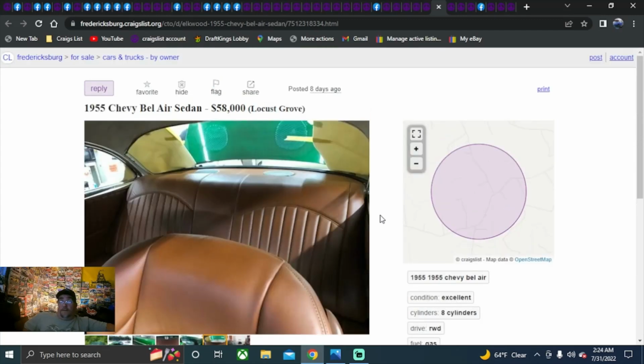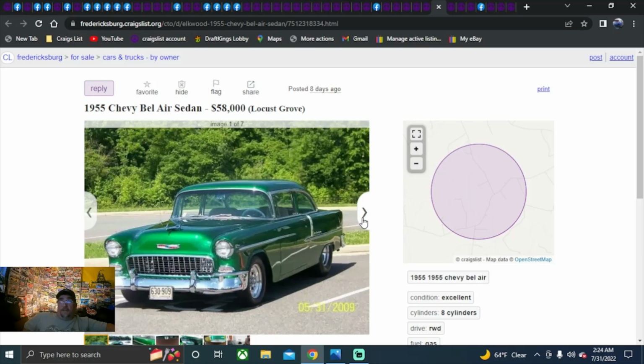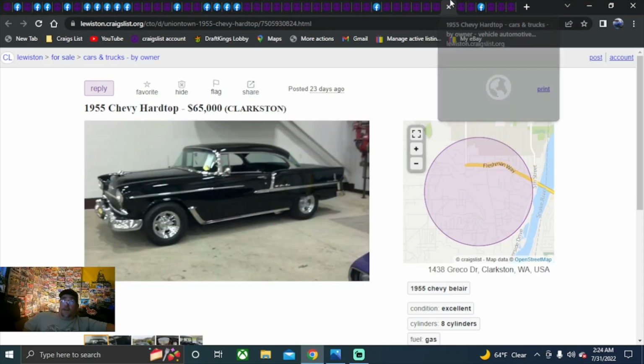I don't know. I'd just rather build one, or I'd have to think you could build one. Maybe not with that kind of a candy green or custom leather interior, but man, that's a lot of money, and they're only going to go up from here.